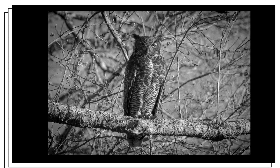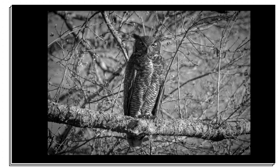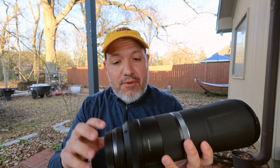I shot an owl recently, and I'll put that here now, and it's pretty tack sharp. There is a little bit of blurring. You'll see if you really pixel peep, but honestly for a $1,000 lens, it's really great. The other caveat is when you're pointing at 800 millimeters, any slight movement, you're moving your frame very quickly.